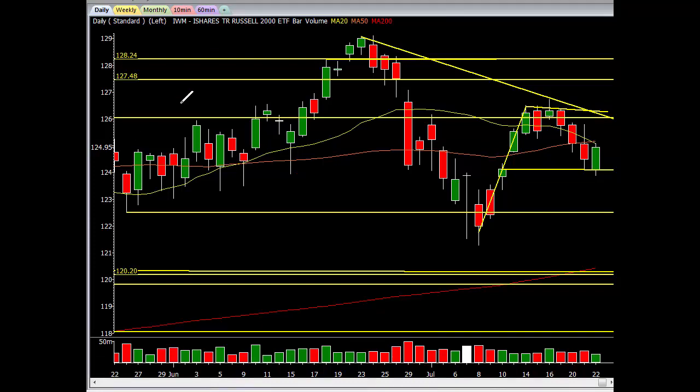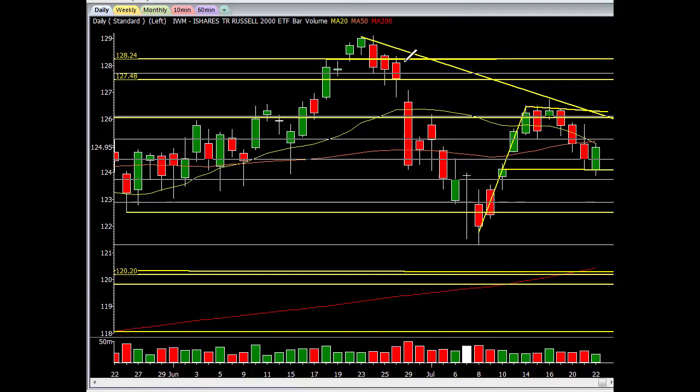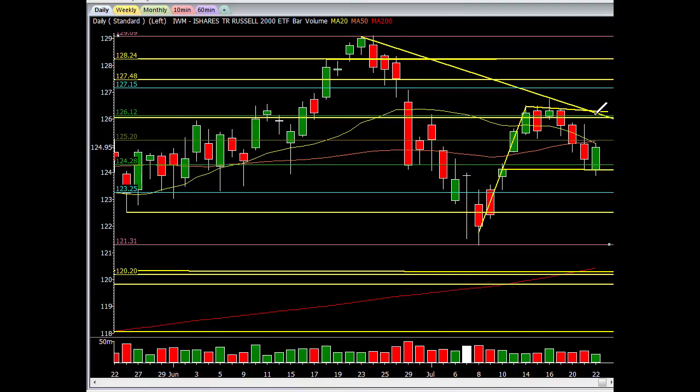So we have, right in this area, the 128.24. Use the all-time high as a stop out with confirmation. But let's put another fib on here. Let's shorten this one up and go from this side to this side. Let's see where we're at.